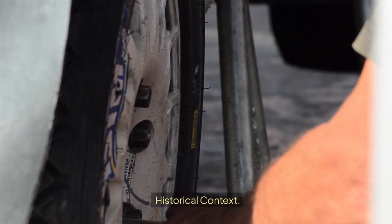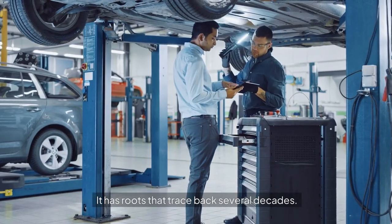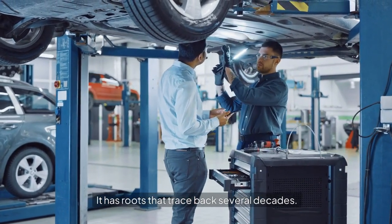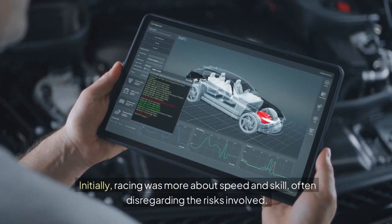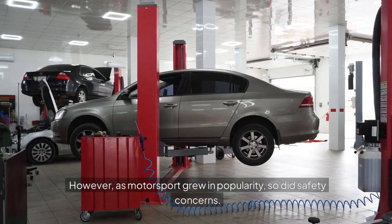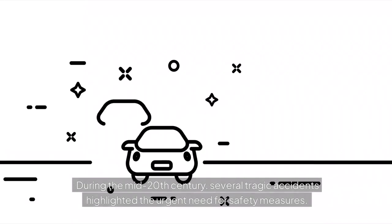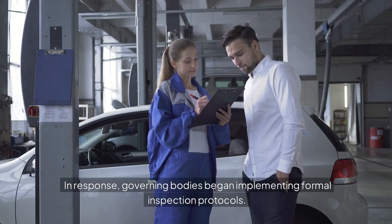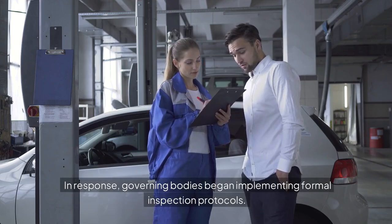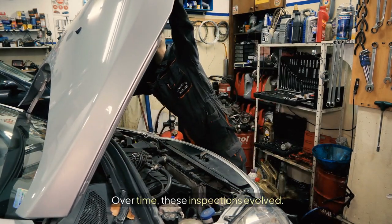Historical context. The idea of safety inspections in racing isn't new. It has roots that trace back several decades. Initially, racing was more about speed and skill, often disregarding the risks involved. However, as motorsport grew in popularity, so did safety concerns. During the mid-20th century, several tragic accidents highlighted the urgent need for safety measures. In response, governing bodies began implementing formal inspection protocols. Over time, these inspections evolved.